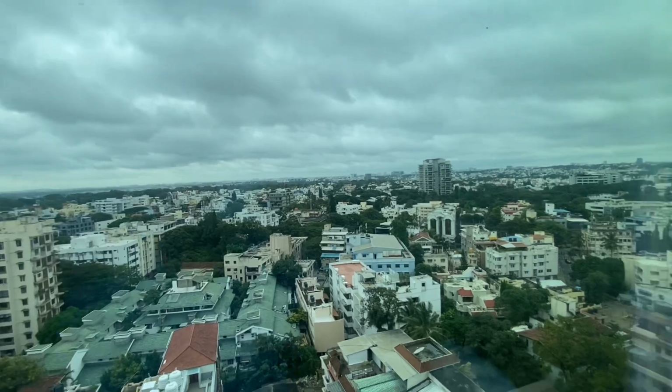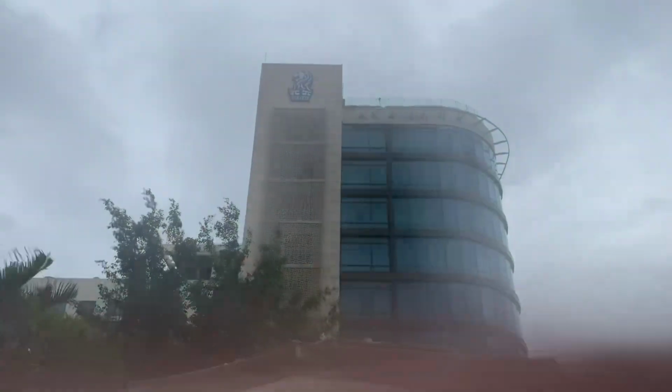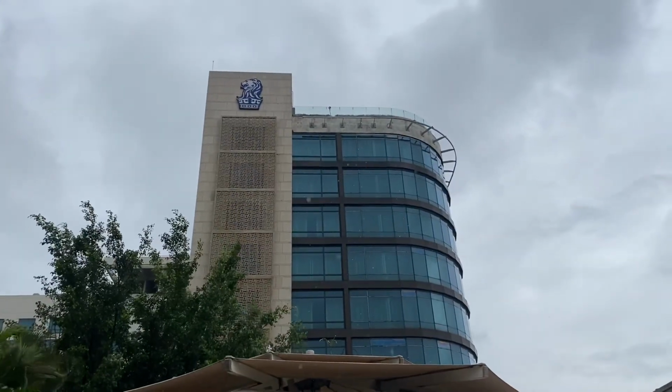Overall, JW Marriott at Bangalore, which is just 2 kilometers from here, is a much better choice than Ritz-Carlton Bangalore.